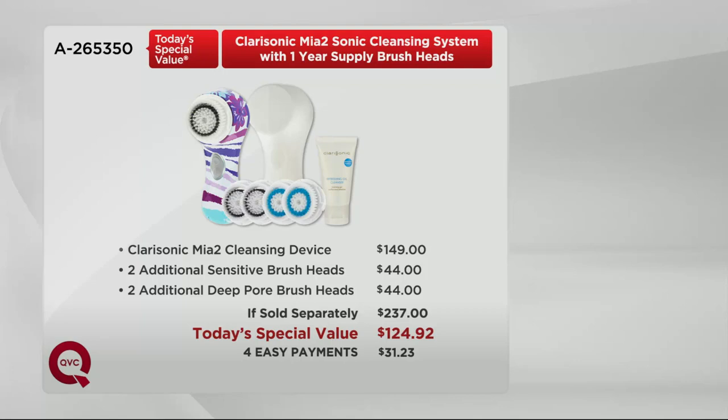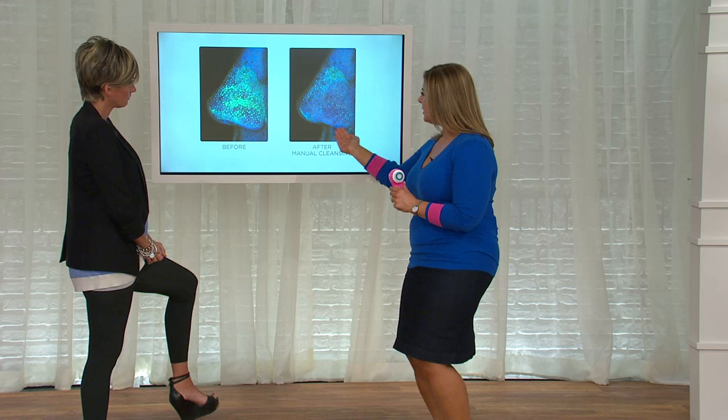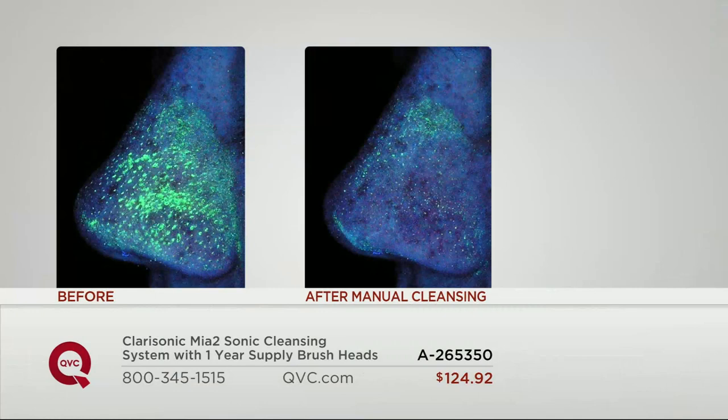All right, so the deep pore brush is your best seller. It is our best seller, and this is really why. You know, that nose area, it's so hard to clean out not only the pores, but in those crevices underneath the nose. This is a nose that we put a special fluorescent makeup on. This has manually been cleansed, and you can see that makeup, it's still left on there. So you're really just not cleaning it out of the pores.